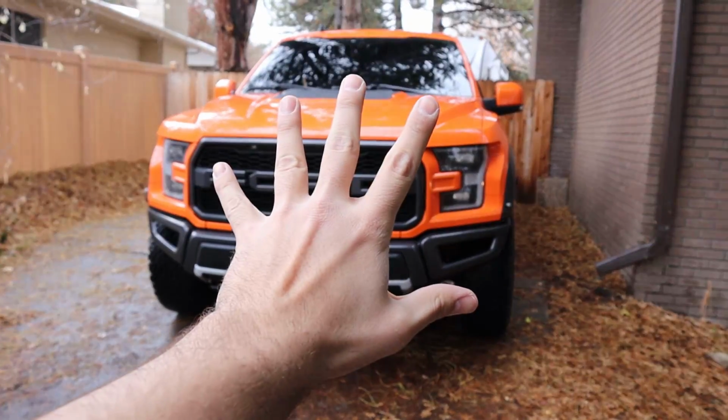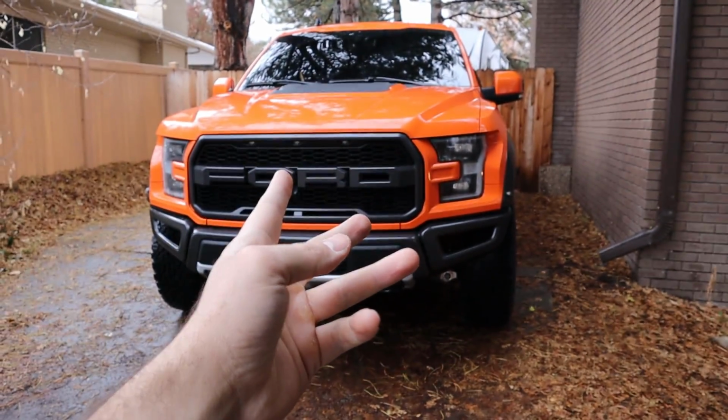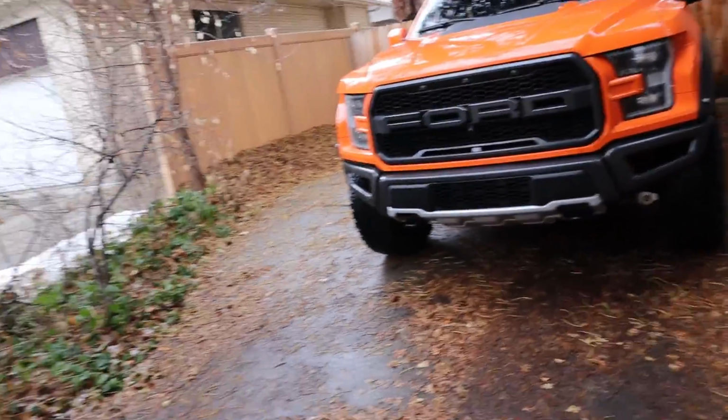Now the fifth and final thing is going to be the cost of the Raptor, the cost of ownership, and then also the cost of fuel. And I know that some of you are going to be getting on me about the cost of fuel. Yes, I know the whole thing. If you can afford the vehicle, you can afford the gas. It doesn't matter how much money you make. If you can save somewhere, you want to.